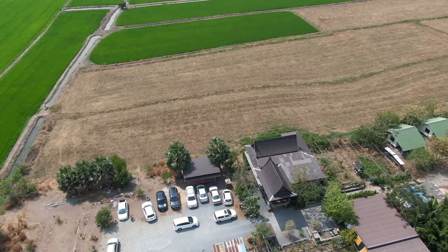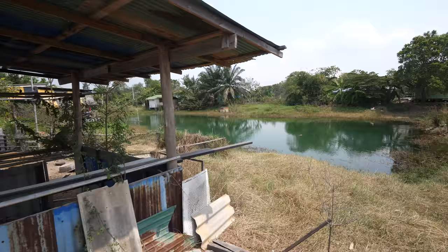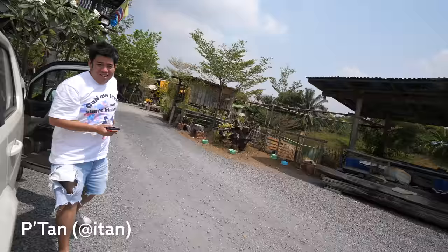That was about an hour and a half drive. Ran into a little bit of traffic, but we made it here. You get off the main highway. It's in the middle, surrounded by rice paddies. There's a small pond to the right-hand side. There's all these clay pots, clay jars filled with potted plants, and then the traditional style Thai home, which is where the restaurant is.